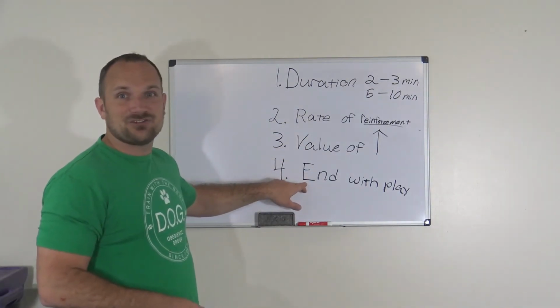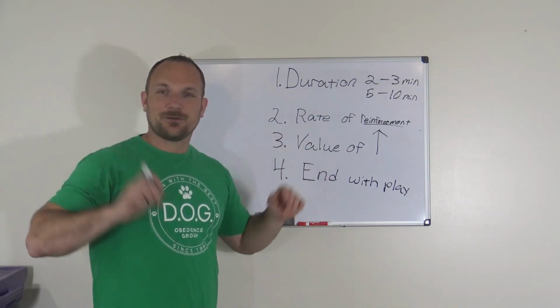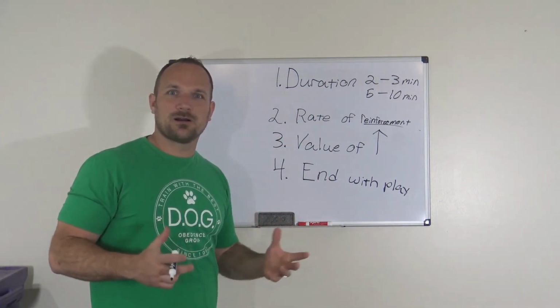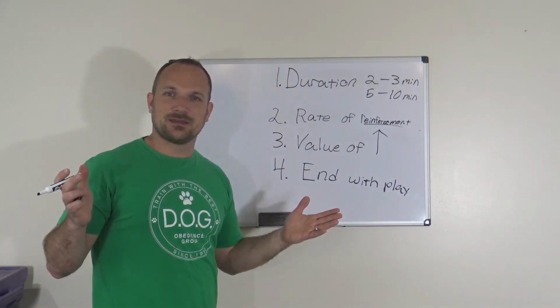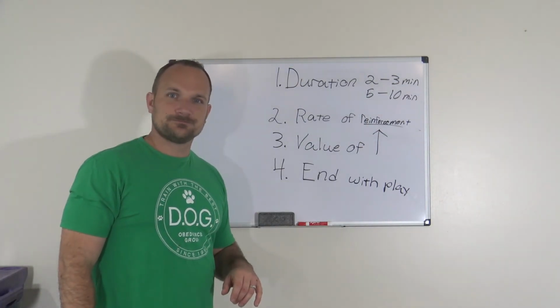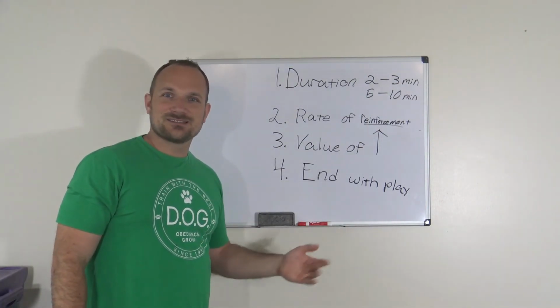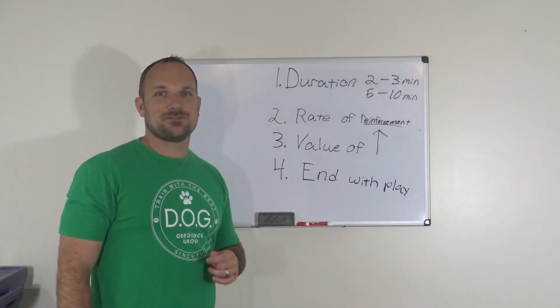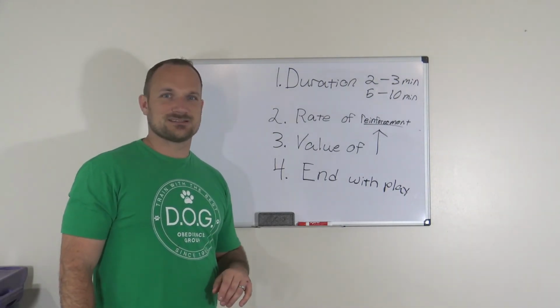If I end that 2 to 3 minutes and just simply walk off, we may leave the dog questioning and wondering what happened and what caused you just to completely end the fun and games that they were having. End it with play or something reinforcing. This way, the training's done, we stopped asking anything out of them, and we can love on them for a few minutes, have a good time, and then we can walk away from the training session.